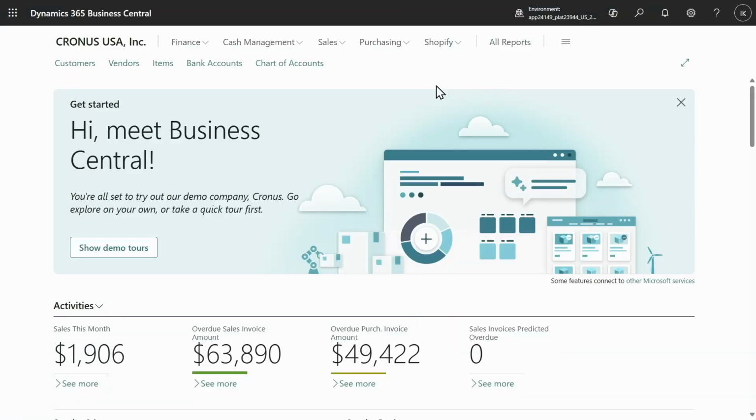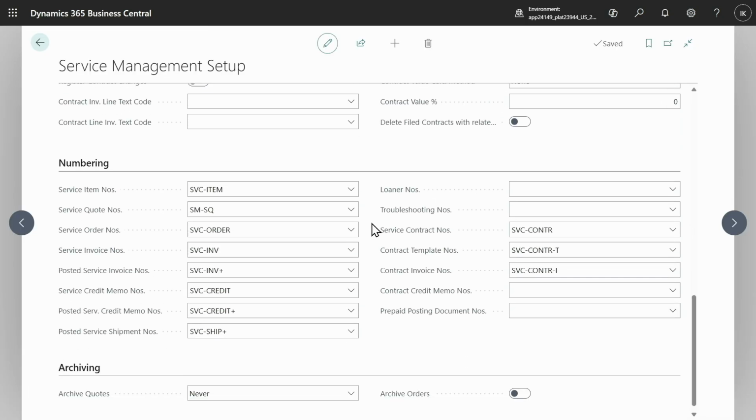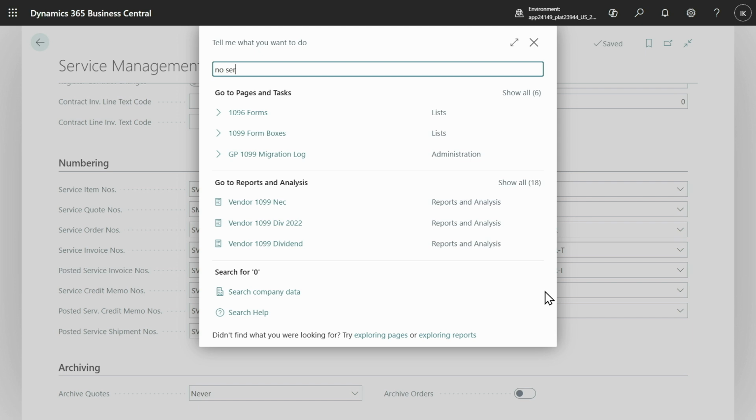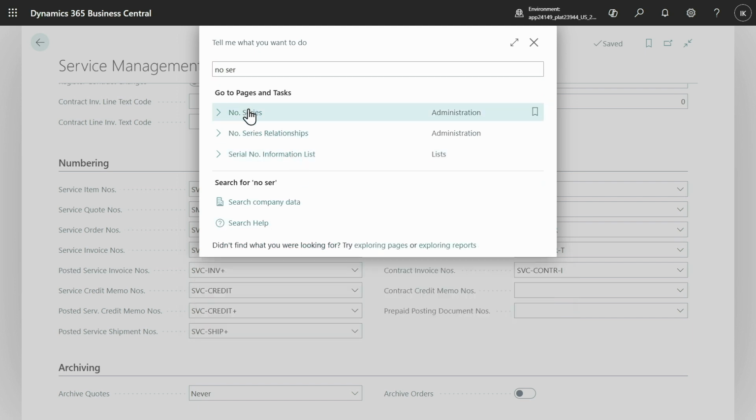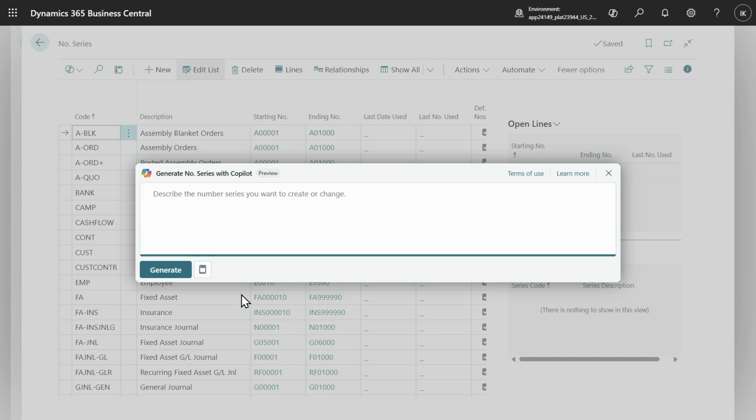I'm in Business Central and my company decided to roll out a service management module. Looking at the service management setup, I can see that there are some number series that are missing. So let me open number series. And let's see how Copilot can actually help me. What I can do is click the Generate button in here to open the prompt dialog.